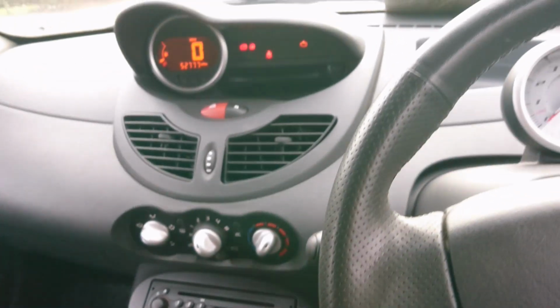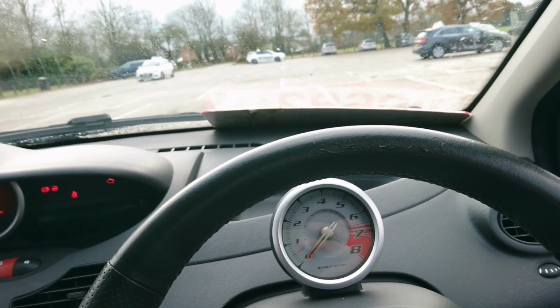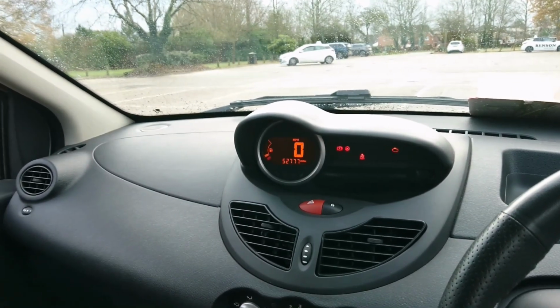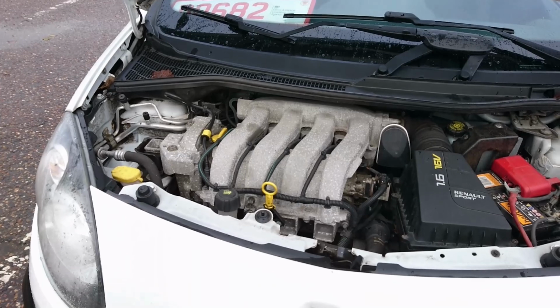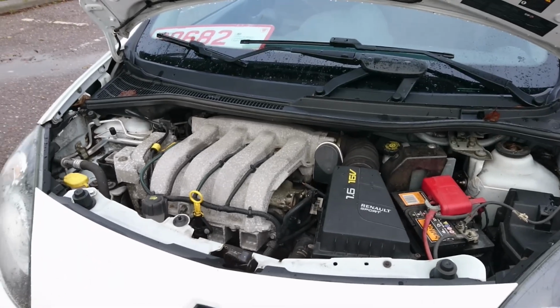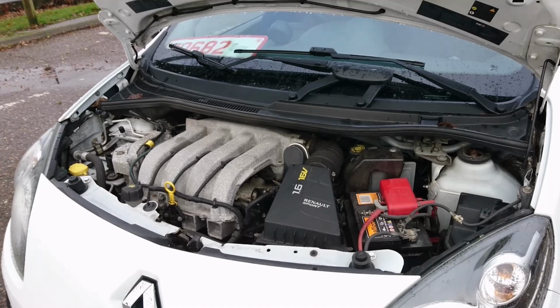But just really not much to get in the way of the sheer thrill of driving a little car with a relatively large engine. In fact, let's have a look at said engine under the bonnet. So here is the 1.6 litre Renault K-type engine, in this case generating 131 horsepower, 133 PS.